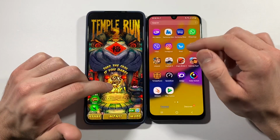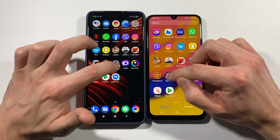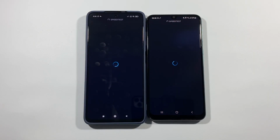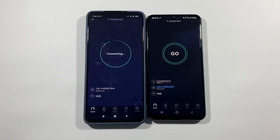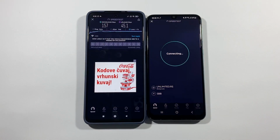And there was some weird bug with this F41 in terms of Temple Run 2. Let's go right now with this speed test by Ookla and find which one is better for internet speeds. Let's first go with this Poco X3. Let's go right now with this Samsung Galaxy F41.